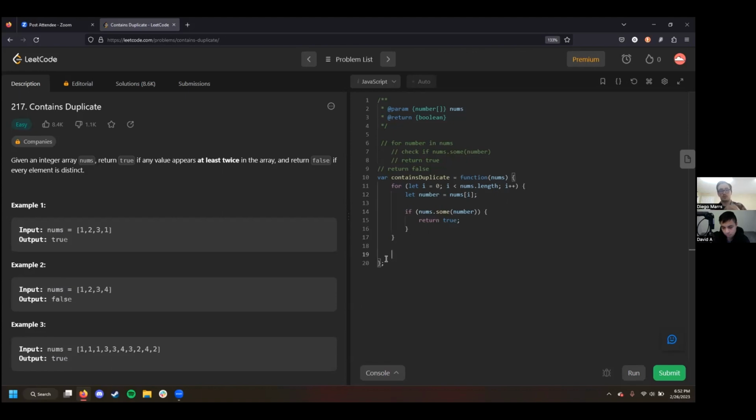Okay. And outside of the for loop, we return false because, let's say the for loop reaches its end and this is never invoked, then we know that there is no number that appears more than once in the array. Right. So if we don't hit that return true, every number is unique, so we return false. Yeah. All right. So I'm gonna run this. Give it a try.